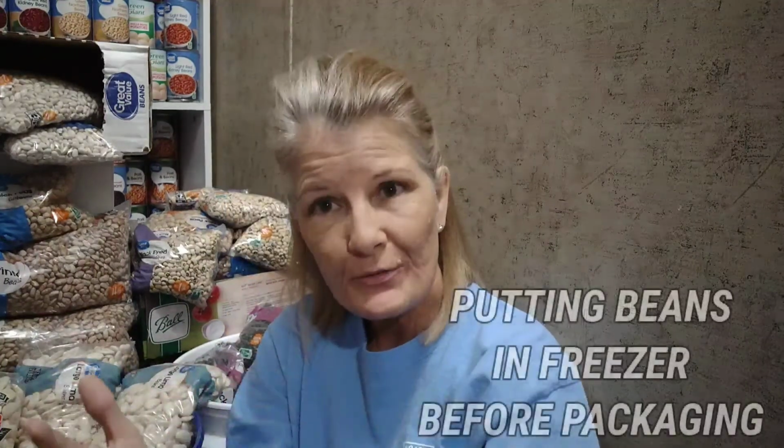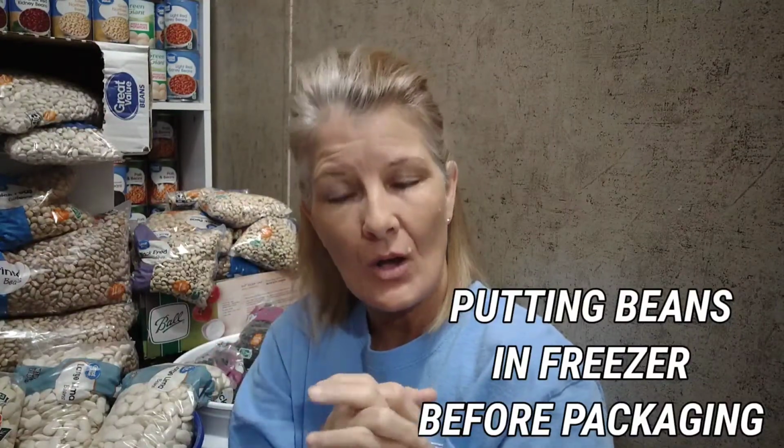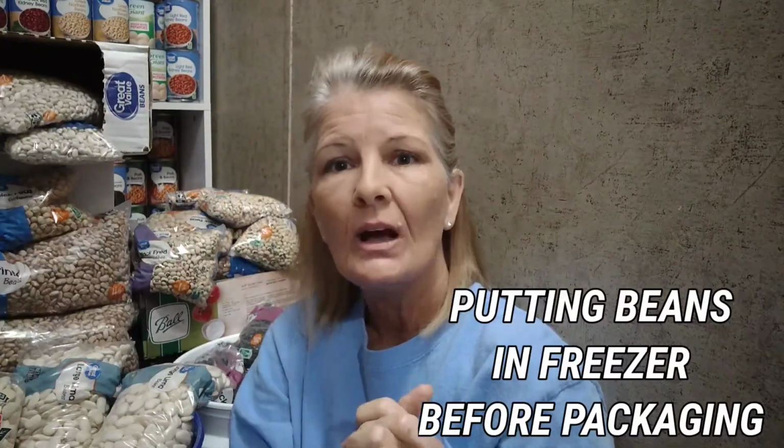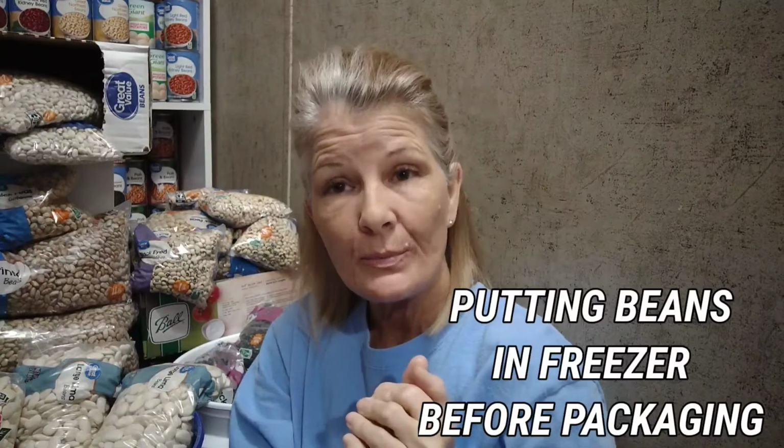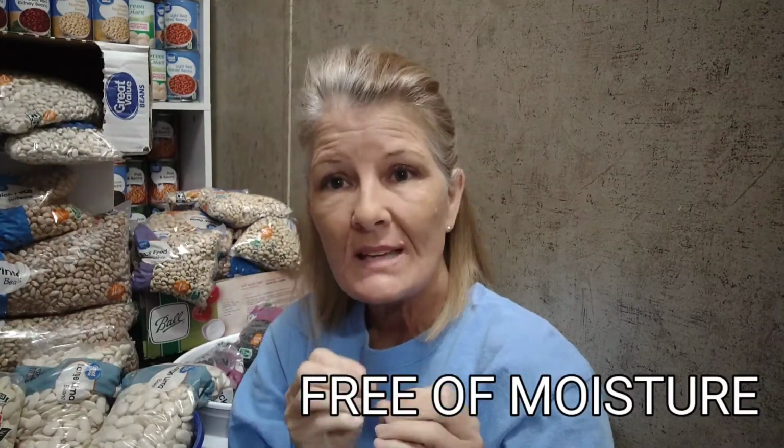You can also put your beans in the freezer for 3 to 7 days. You will have to wait till the beans come to room temperature before you package them. So you want to make sure they are free of moisture, so leave them on the counter for a couple of days. Take note that if condensation happens in a container, the seeds will spoil due to the moisture.